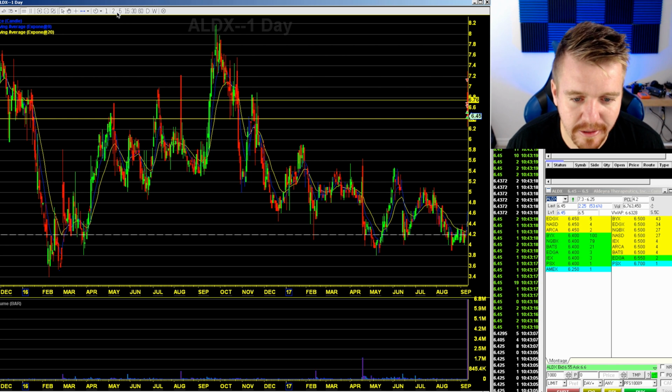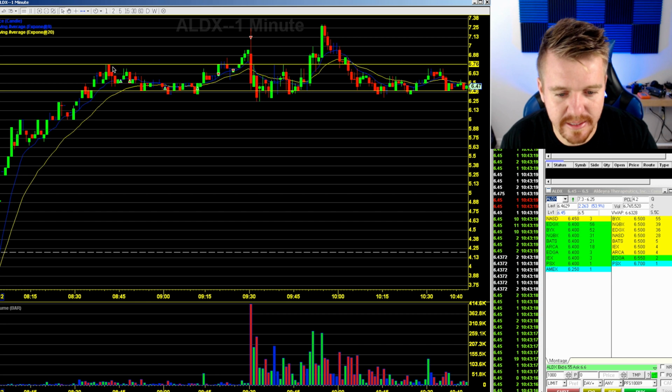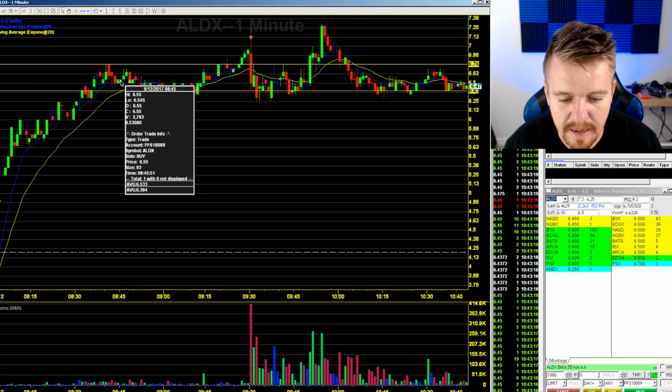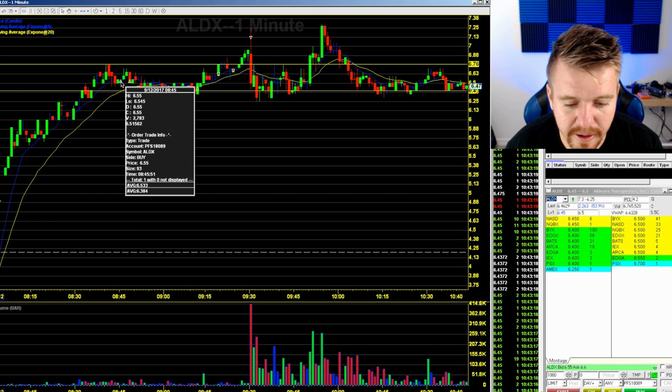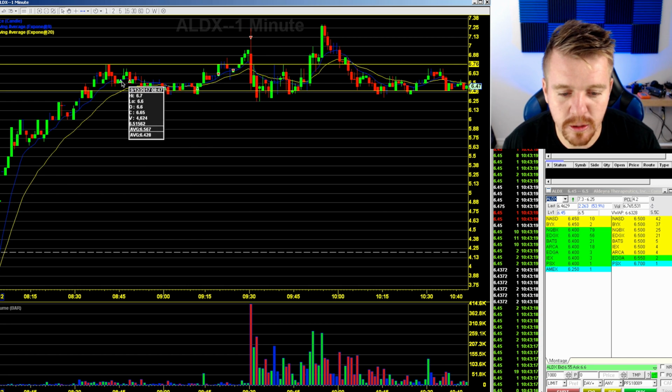So I'm looking here at ALDX this morning and getting an idea. It gets up here to the 6.76 area and does a bit of a pullback down to the 9 EMA. I got my first fill there. I tried to get filled 500 shares, only got filled 93 shares. It ended up jumping back up, then I finally got filled 207 shares there. So I had 300 shares right there.